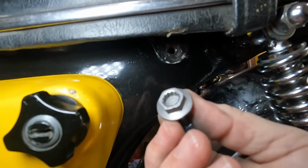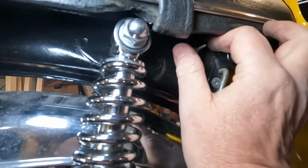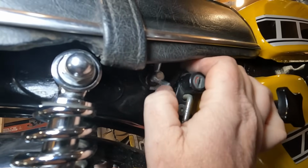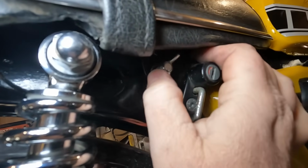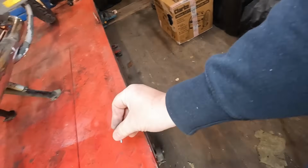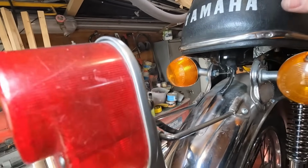There we go. Yeah, look at that. That's not right, I don't think. This one's a wing nut up here. Let's take that one off. I think that's just the two. I don't think I ever had the seat off my Fizzy when I had it. Right. Okay. So maybe, I think the seat.